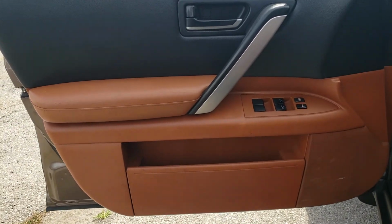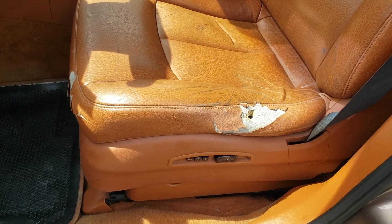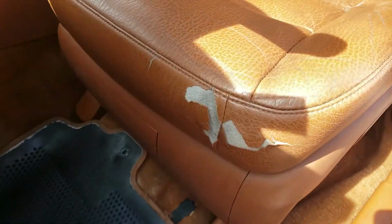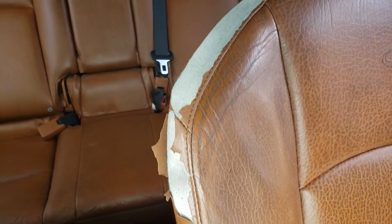This is the door panel. Some kick marks, things like that, but nothing ripped or damaged for the most part. This driver's side seat is very worn. As you can see, in my opinion, it looks like it's worn more than 192,000 kilometers, which does leave me a little suspect. Or it was just very badly taken care of.